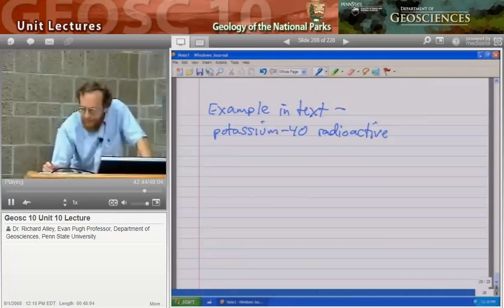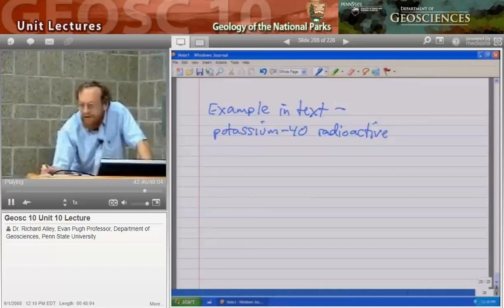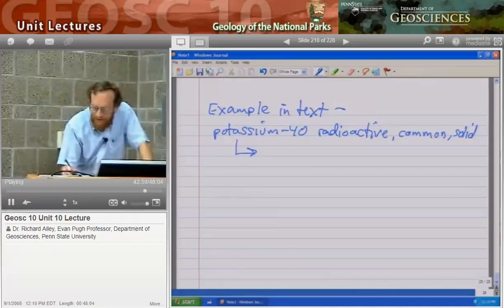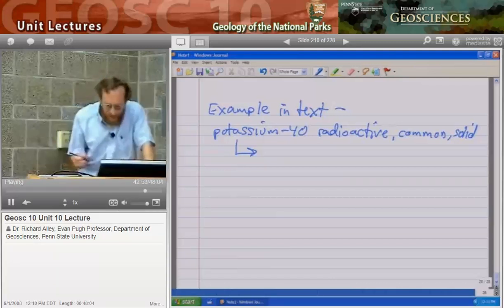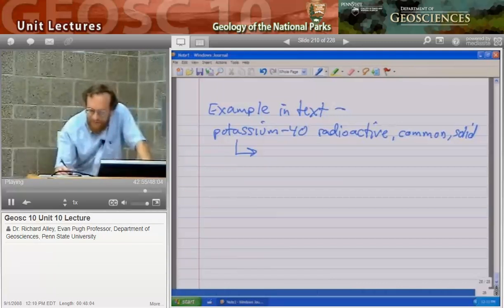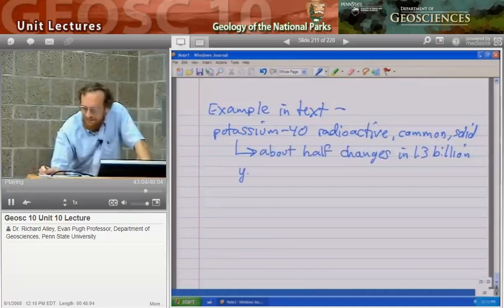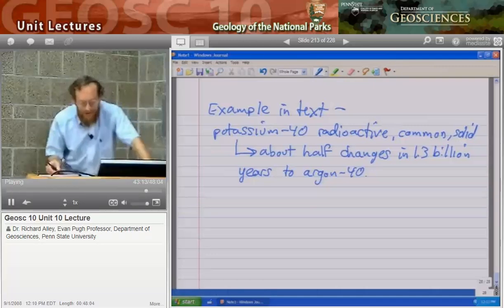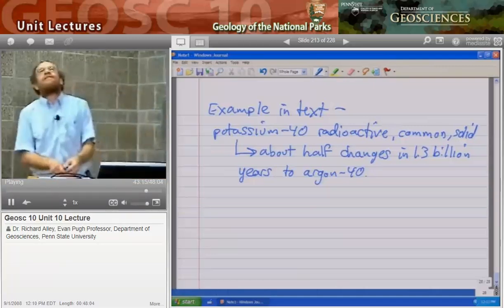So it's changing to argon-40, which is a gas. Now, why does that matter? When a lava flow comes out on the surface, the gas escapes. And so a crystal starts with some potassium and no argon. As the argon is formed by the breakdown, you can see the change in the relation of potassium to argon, and so you can figure out how long it's been there. Okay? So because argon-40 is a gas, a lava flow starts with potassium but no argon.